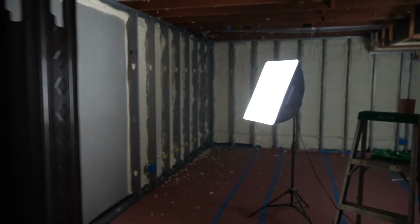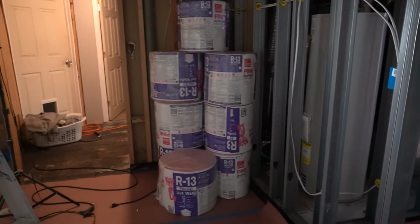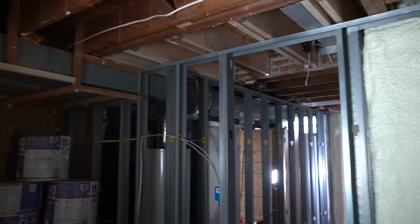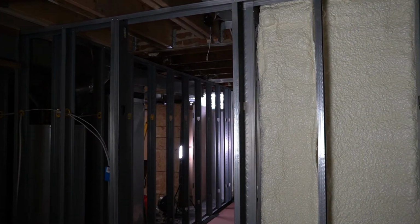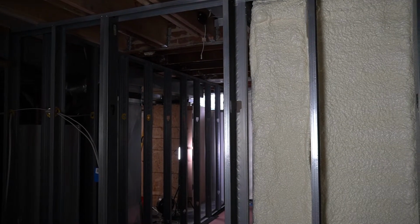So, spray foam insulation is in. Next, I'm gonna put in the regular kind of insulation that everyone else is used to seeing, those big pink rolls right there. And then the ceiling's going in, and then of course the walls are going in. And then it'll be time for my most favorite part, and that'll be mudding. Yay. Well, let's get to it.